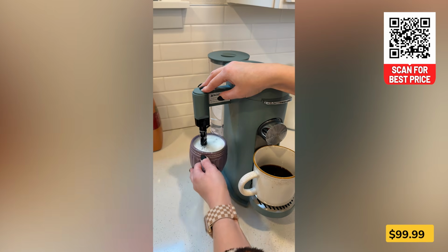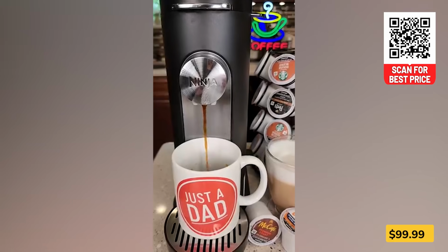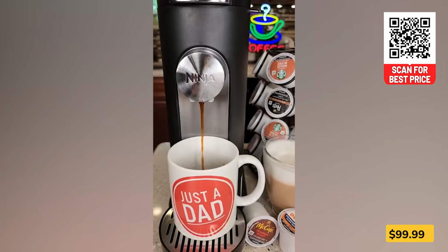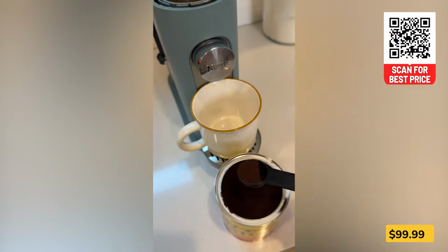The removable reservoir makes refilling easy, and the thermal system ensures each cup hits peak flavor. Perfect for countertops where space is tight, it gives you cafe-quality coffee without leaving home.